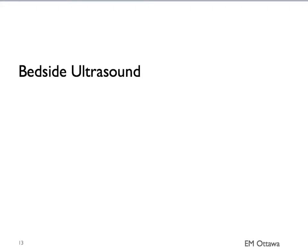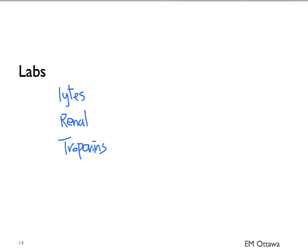Bedside ultrasound has also started to be used in patients with heart failure. In left-sided heart failure, interstitial fluid can be seen. For right-sided heart failure, we can see pericardial effusion and ascites. Labs are usually drawn. We pay special attention to electrolytes, renal function, cardiac troponins. In some centers, special tests such as BNP are also done to help with the diagnosis.